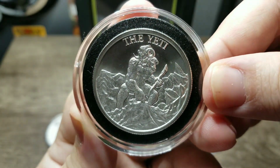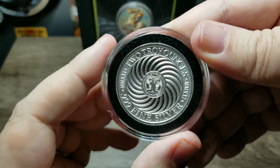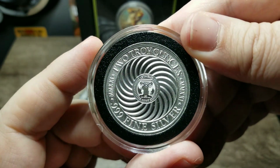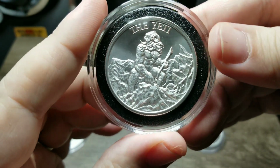I love these high relief rounds. It gives it kind of a 3D look. And then on the back here, you can see 2 troy ounces, Intaglio Mint, .999 fine silver. Very awesome coin.